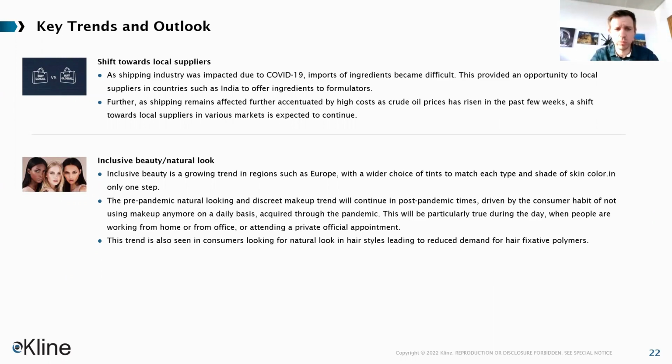And this is valid for color cosmetics, but we're also seeing it true in hair care, for instance, where natural look in hairstyling is an important trend, and actually having a relatively straightforward impact on the market of ingredients, specifically hair fixatives, with a reduced demand.